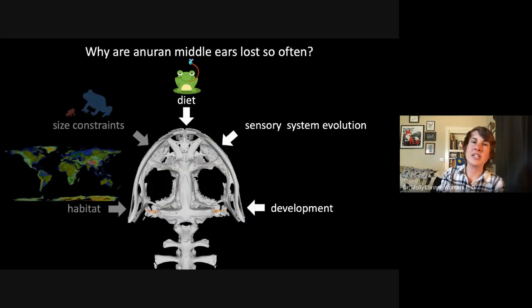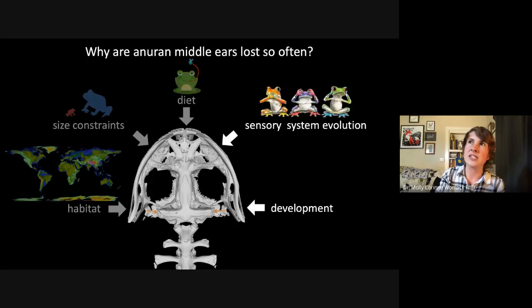But there's no real indication as of right now that diet plays any role in middle ear loss. And so one of the main hypotheses for middle ear loss has to do with sensory system evolution. So obviously the middle ear is directly tied to the sensory capabilities of the frog. So maybe there's some explanation in how those are varying.